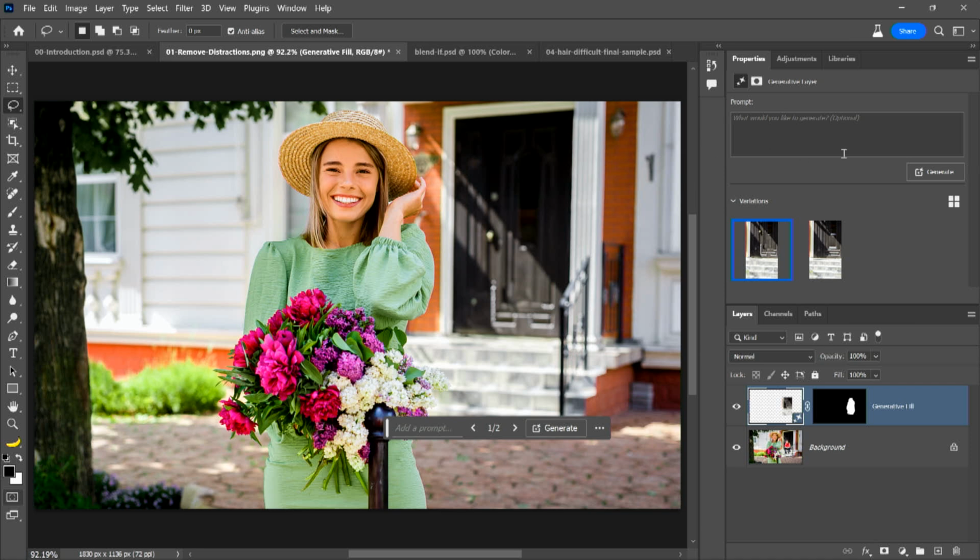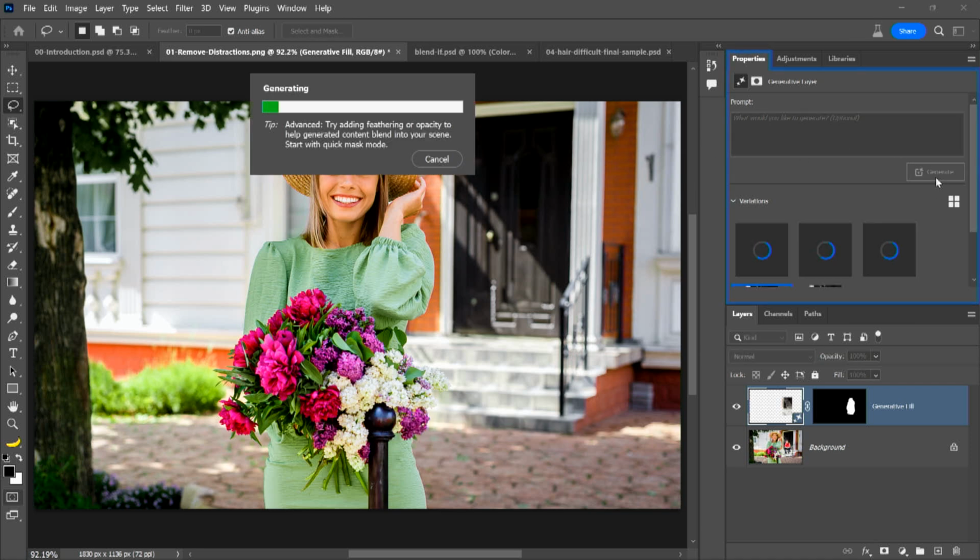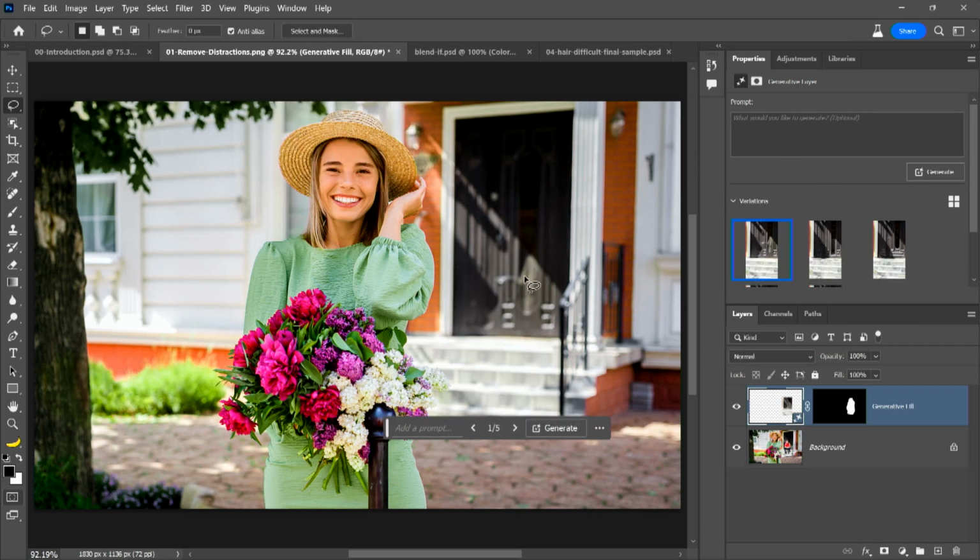If you're unhappy with your result, you can just click on Generate again, and Photoshop will generate 3 more images. And you can just keep generating until you find something that works for you. In this case, I'm just going to let it finish instead of canceling it. But you can press the cancel button to cancel the operation. Again, just select the one you like best.